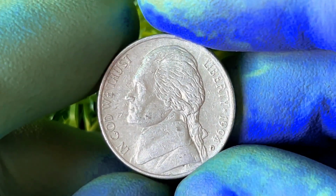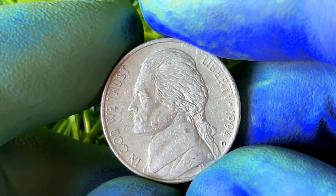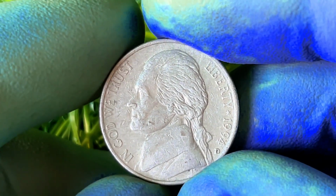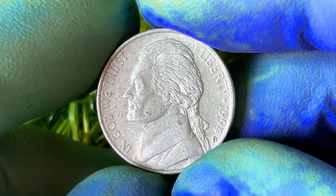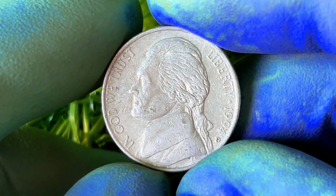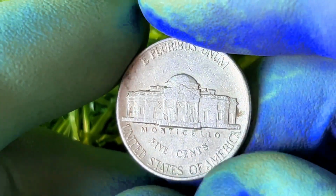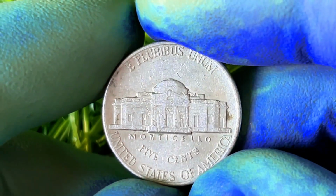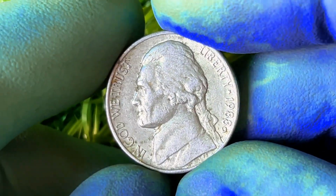Coins like the 1994 D Jefferson nickel remind us that history isn't locked away. It's still circulating, still waiting to be found. And somewhere out there, another one of these legendary nickels is sitting quietly, waiting for the right pair of eyes to notice. Maybe it's in a thrift store register. Maybe it's in your pocket, because that's the magic of collecting. It's not just about searching, it's about believing that the next coin you turn over could rewrite your life. So take a moment. Look again. That ordinary nickel in your hand could be the extraordinary discovery the world's been waiting for.